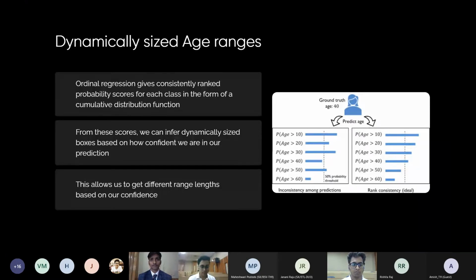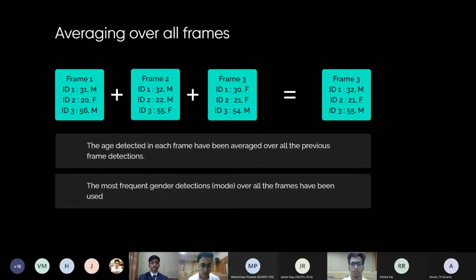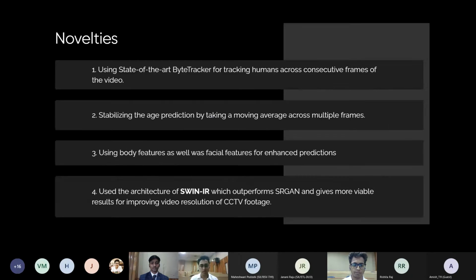Since the problem statement required us to do either of the two, we thought it is better to use both of them since the results can be better used, which was one of our objectives. Next, we average over all the frames. Certain times, certain people aren't fully seen, or they are occluded, or they are hidden for other reasons. So we take the average over the predictions through all the frames since we are tracking the ID. And for gender, we take the mode over all the frames. Hence, we are using maximal information, which was our objective.